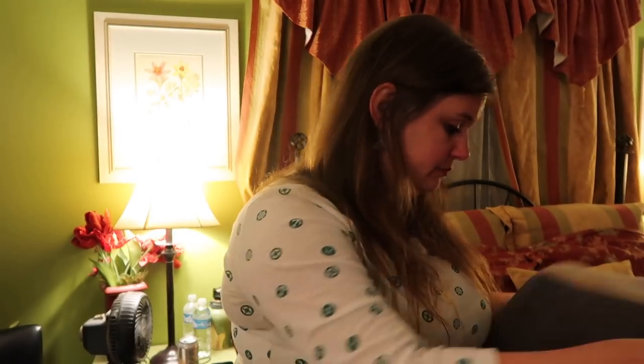Actually, let's just go ahead and try it on right now, see how we like it. This came from Sam's, if anybody's wondering, and it was only about $15. It says it's travel friendly and packs easy. Okay, yeah, this is pretty cool. Okay, so it opens up like this. So you wrap it around you. Oh, yeah. This is cool.